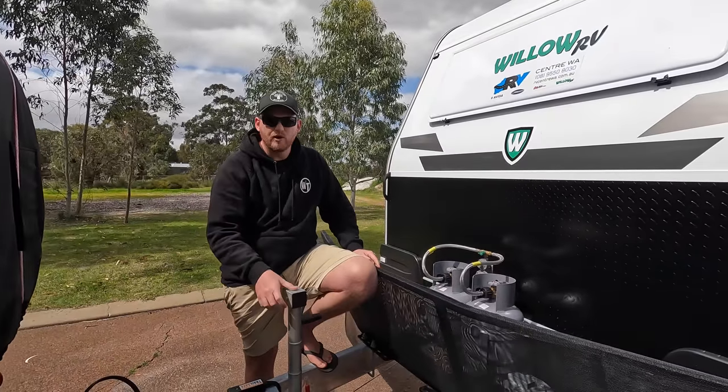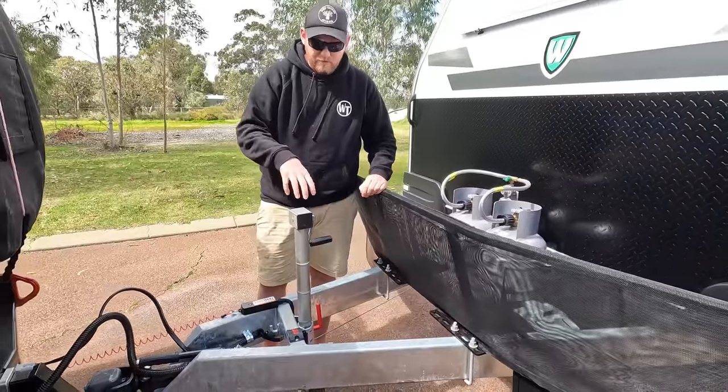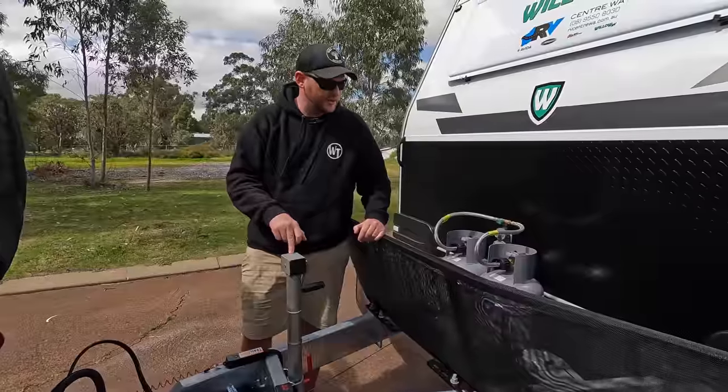Or the jockey wheel, it came with a standard looking no-name brand one. It's probably an Alko or something, I'm not too sure. We're thinking maybe we'll swap that out with one of those Trailer Mate jacking stands. I do have one thanks to Tiff's old man, Brian.